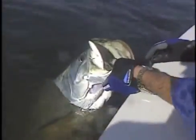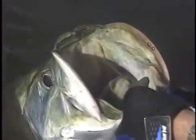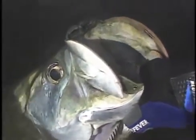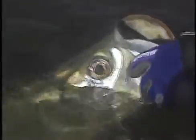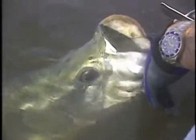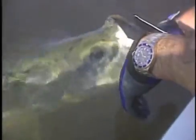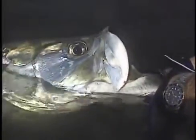Look at that mouth. There isn't a scratch in there. The hook didn't hurt him at all. I mean, I'm impressed. I've not used those hooks. What kind of hook is that? That's a 5-0. I think when you're using big baits like a pinfish or a mullet, you got to go 5 or 6-0. If you were using a pilchard, you could go down to a 3, or a shrimp, you could go to 3-0.